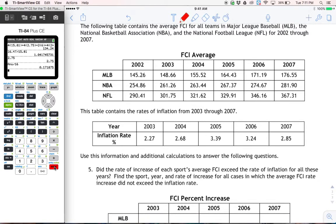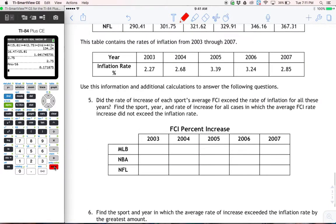I'm sure you guys know that over the years, the cost of living, the cost of everything, right, it rises, and we call that inflation. So we're going to compare how these different sports leagues are charging people. Does that kind of line up with how prices are rising in general in the country? All right, so take a look at this chart right here.